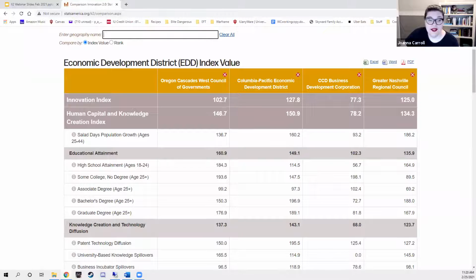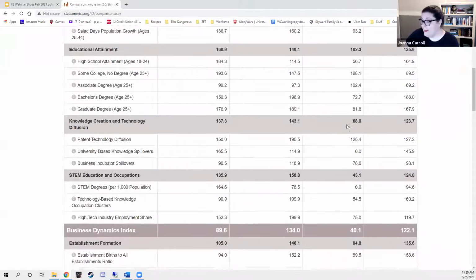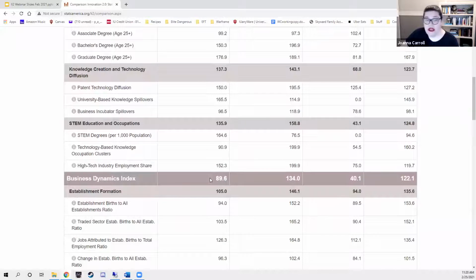Okay, so let's take a look at what sets us apart from the CCD Business Development Corporation, because that's the one that wasn't doing quite as well as us. So we're doing better in the human capital, but we already expected that. Let's scroll down a bit. We can see here that we are outperforming them in the Business Dynamics Index, which is the major index that gauges a region's competitiveness by looking at entry and exit of individual firms.